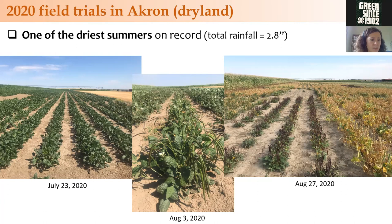I went there on the 23rd and I was worried. We had these cowpeas that you can see here under the linear, because we thought that, in the case of such a big drought, we had to rescue the experiment.